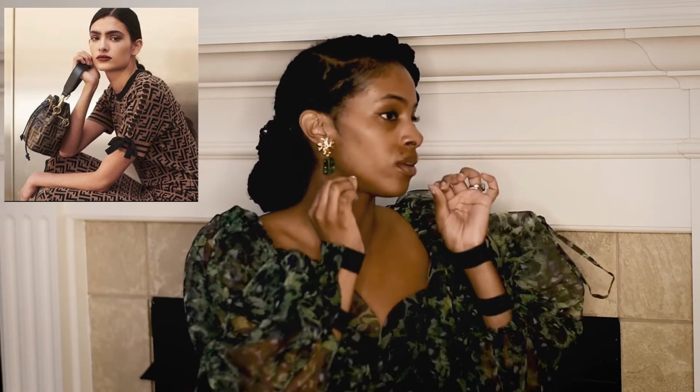You do not need to be wearing Fendi, the Fendi F from head to toe. I'm talking about the hat. I'm talking about the glasses. I'm talking about an F right here, but I'm talking about the F for Fendi glasses. The earrings. I'm talking about the shirt. Throw on some leggings and throw on the boots. It's too much, okay?